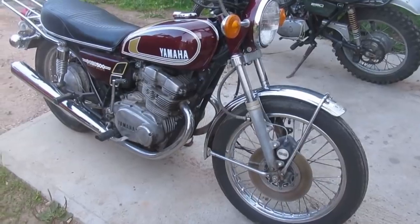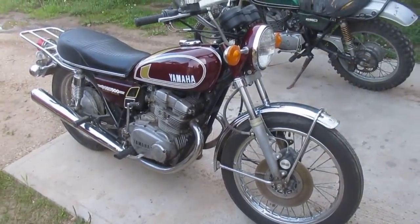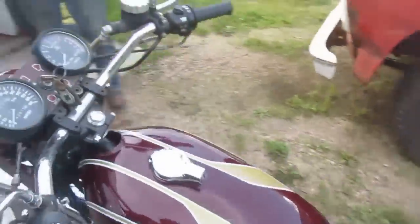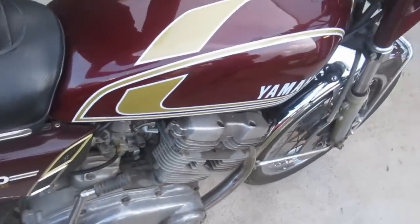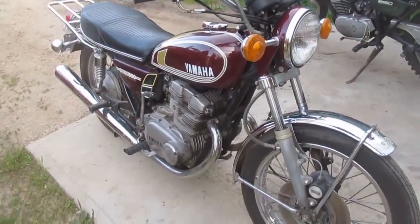This is the 75 XS 500. XS 500, yeah, that is cool. I don't know if we've seen this bike on our show, smaller but the smaller sibling of the XS 650s, which are the super popular ones. These are the rare ones. Very much in the style of the ones, the case covers.